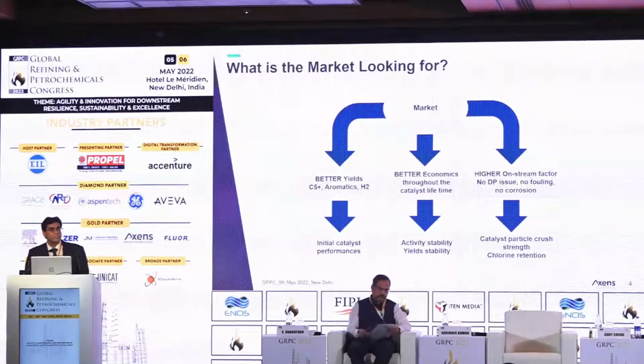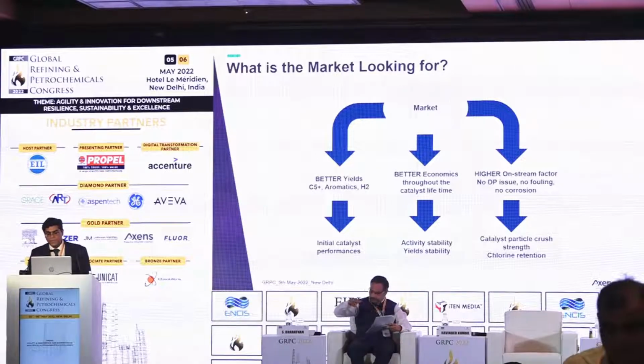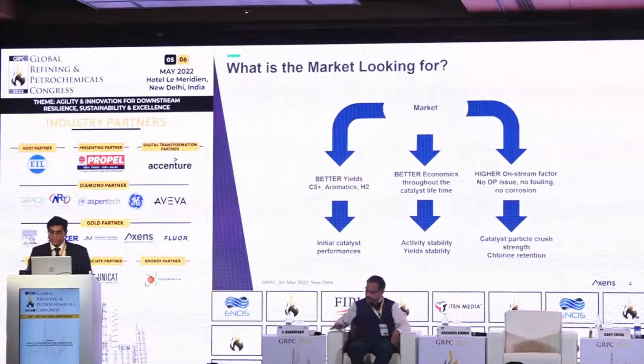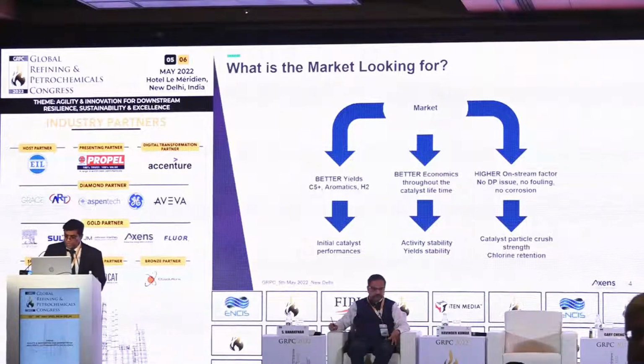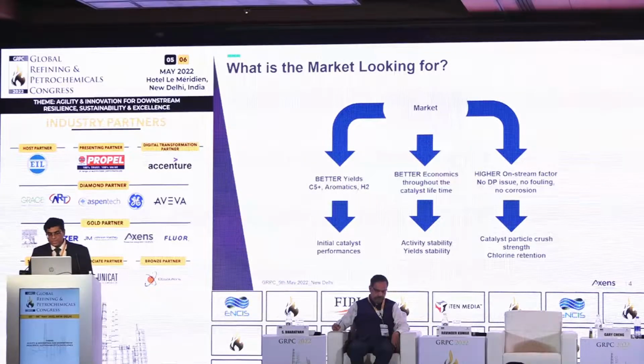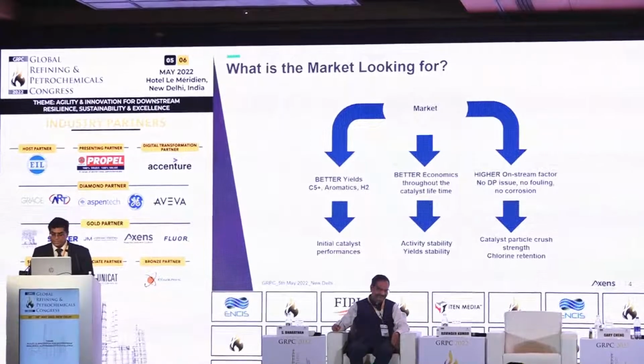So what is our expectation with the reforming catalyst? What is the market looking for? First, no doubt, better C5+, hydrogen and aromatic yields with the initial catalyst performances. Second, better economics throughout the catalyst life cycle, with high activity and yield stability. Third, high on-stream factor with no DP issue, no fouling and no corrosion, with improved catalyst particle strength and better chloride retention. So Axens reforming Symphony catalyst very well fulfills these demands. This is what we are going to show in the next slides.